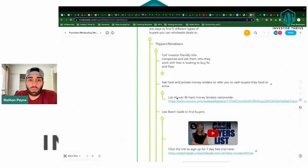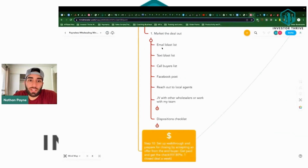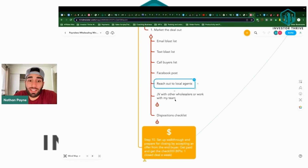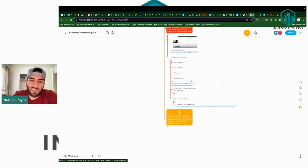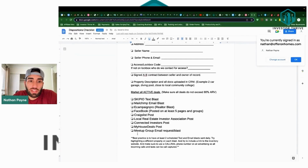So we went here, we found the buyers, and then we're going to step 9 of marketing the deal. And what I did is I'm calling buyers, not from the buyers list, but I made a Facebook post, reaching out to local agents. That's literally what I just did. And you have the dispositions checklist, which you get, obviously, if you're in the program, the JV program, partnership program. And it tells you every step that you need to make when you're trying to find a buyer. And you can check these things off.